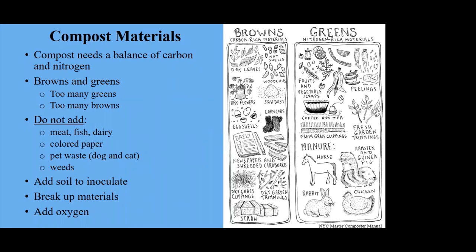When you're adding materials, it's best to break them up as small as you can. This increases their surface area and makes them more available to be broken down by the decomposers more quickly. As we said, oxygen is important in this process. Unless you're using bokashi fermentation, decomposers need this to break down the materials. It works aerobically, which means with oxygen. So you want to mix and turn your compost a lot to incorporate oxygen.